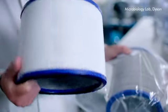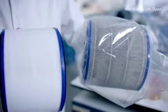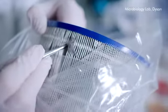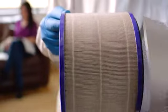This is a brand new filter from the Dyson air purifier. And this is a used filter that's been in the consumer's home. You can see it looks pretty disgusting, but this is a good example of the material that is in the air that the air purifier has taken out that you wouldn't want to be breathing in. We took filters that have been in real home environments in order to identify what had been captured.